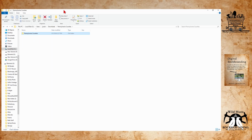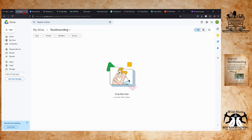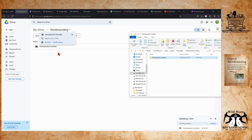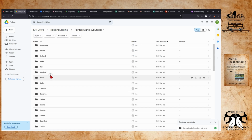And then what we're going to do is drag this over to one side. You can see I've got my browser open in the background. We're going to click back over here into the Rockhounding Google Drive folder that we have. And then we are going to drag. All you have to do is get your File Explorer window over your browser window, and you can left click and drag it straight into the browser. It tells you at the bottom you're about to upload, and then just drop it, left click release, and it will automatically upload. And now you are done with the egregious task of getting this part of your organization started. All right, let's click in there, make sure everything moved along, and yeah, we will continue from here.